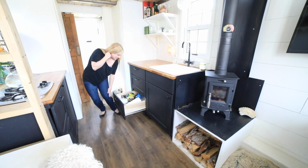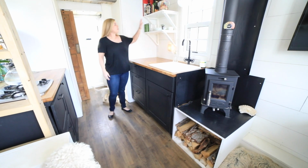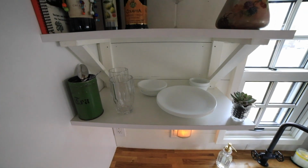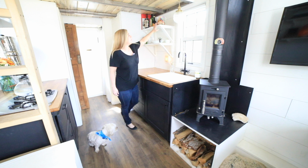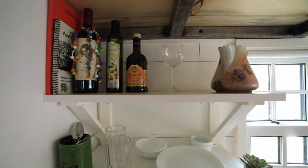I don't know if you want to see inside of all of them, but you can, because I'm not really scared. All my main dishes I use every day are up here. This is an antique. This is what my grandma painted. So I try to showcase things that really are very, very important to me.